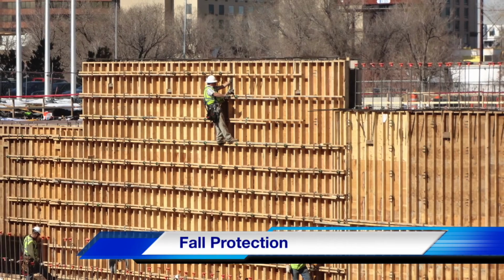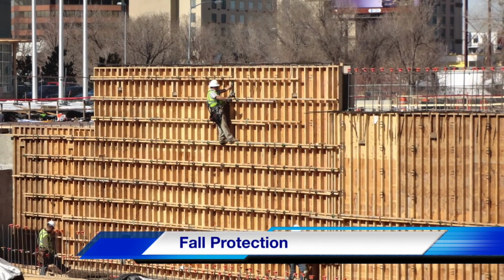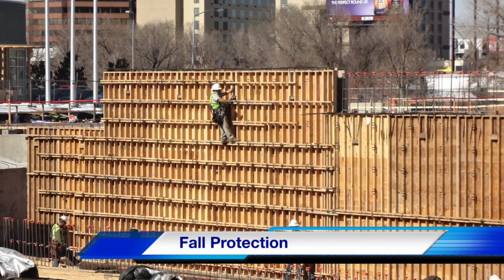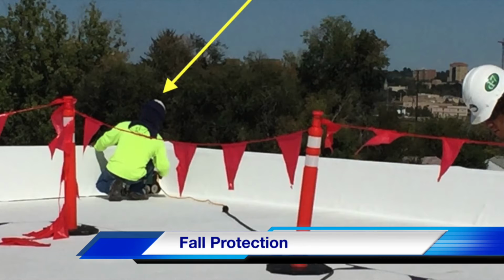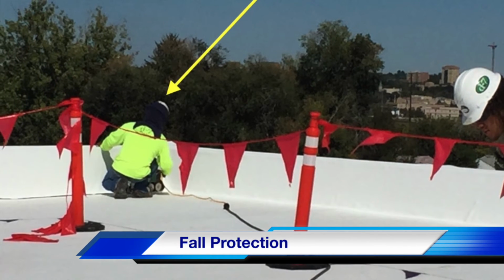Fall protection. As you might guess, falls are the leading cause of workplace fatalities on a construction site. In fact, in 2014, 349 workers fell to their death. On our projects, fall protection is top priority.